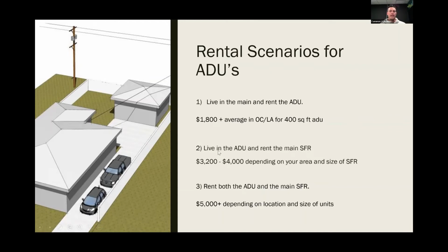The second option is to live in the ADU unit and rent the main house out. Depending on your area, again, these are just scenarios for you to look at. But let's say your front house is a 4 bedroom and it rents for 3,200 or $4,000, whatever it is. You can customize your own ADU unit. It's brand new, just like you saw, and then rent that front house out. That's actually probably the most common thing that we're seeing right now.